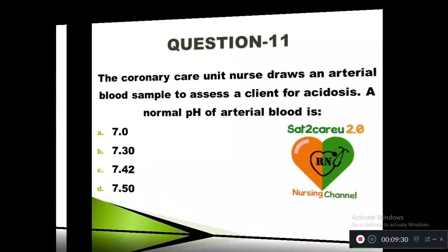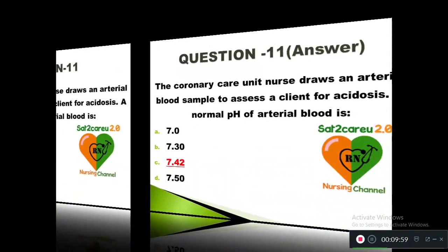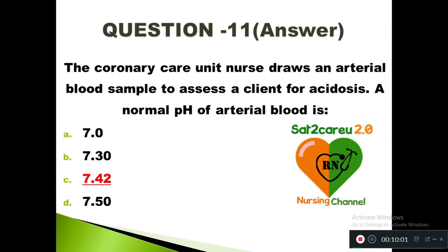Question number 11. The coronary care unit nurse draws an arterial blood sample to assess a client for acidosis. A normal pH of arterial blood is: option A, 7.0; option B, 7.30; option C, 7.42; and D, 7.50. What is the normal pH of arterial blood? The right answer is 7.42.